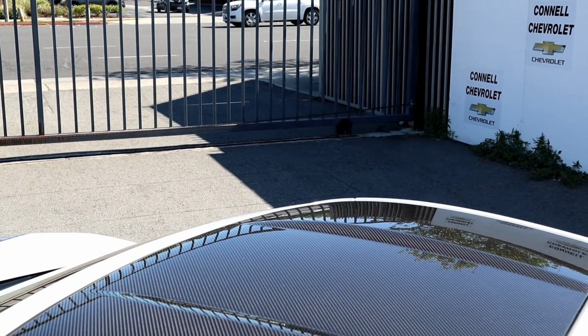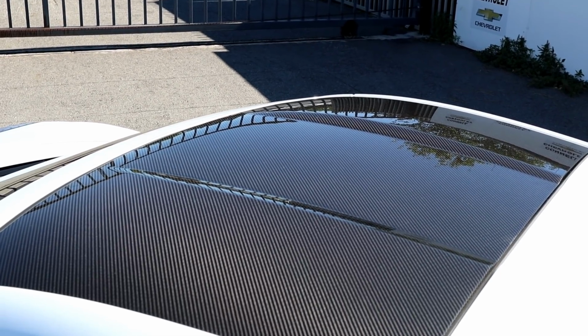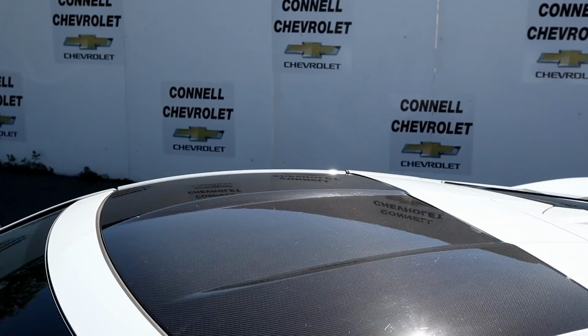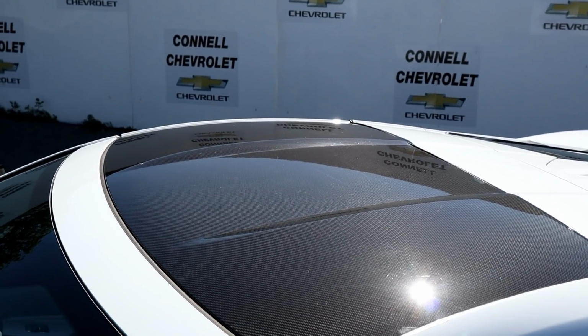There are 3 roofs available. You have a painted one that comes with the car, no charge. The transparent roof is about $1,000. And then you have the carbon fiber roof, which is this one, for $2,500.